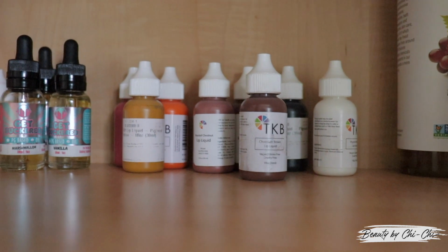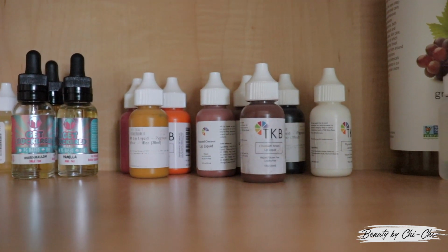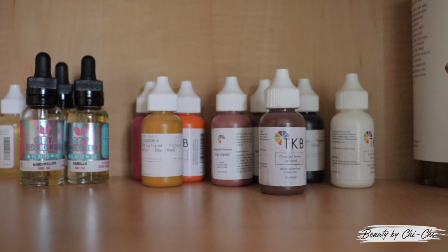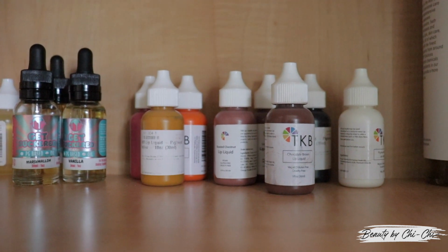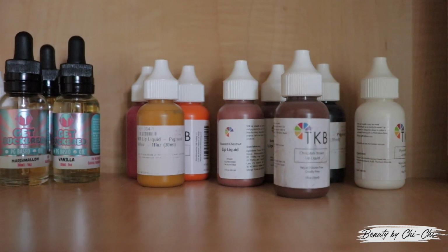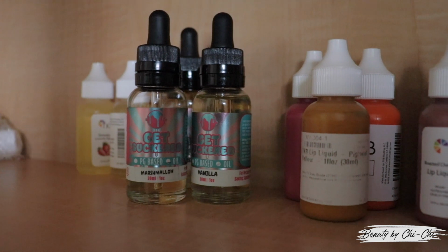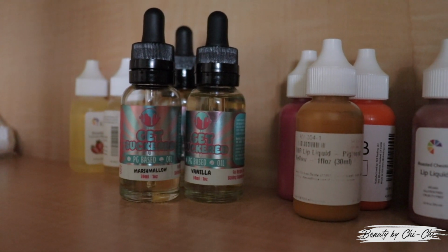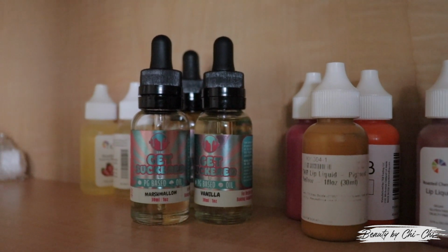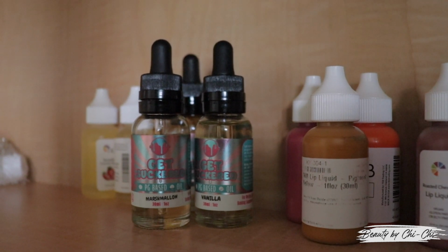Now over here you guys can see all the pigments that I do have. These are from TKB Trading. I'm sure you guys are very familiar with that brand, but they have so many pigments that you can use. I have brown, I have white, yellow, orange, pink, anything you can think of I have in here. So these are all from TKB Trading. So over here I do have my flavoring oils from Get Suckered, as y'all can see, but these are super nice, you guys. I have tried a bunch out there, but these are my favorites. They just smell really good and they're really potent, so a little bit goes a long way.